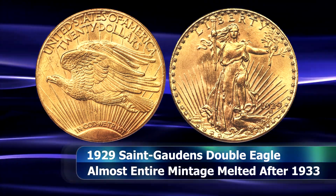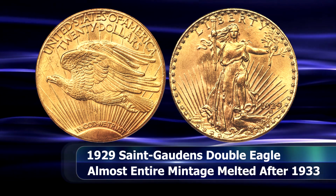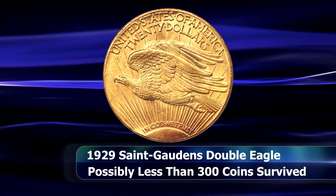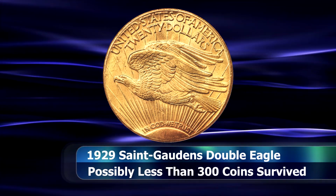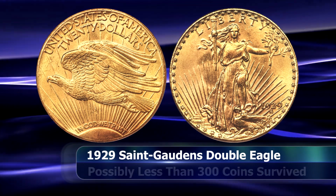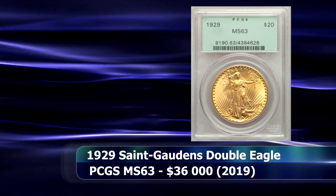A cursory glance at the Red Book will reveal that a mintage of nearly 1.8 million coins was in fact struck, but that number hides the truth about the coin, that nearly the entire mintage was melted down after the gold recall of 1933. Research conducted by Roger Burdette indicates that perhaps as few as 1,000 coins may have escaped the mint, and of those, probably no more than 300 coins are left surviving today, with the actual population report coming very close to that number indeed.